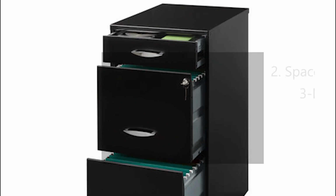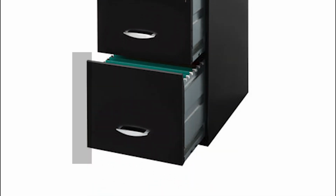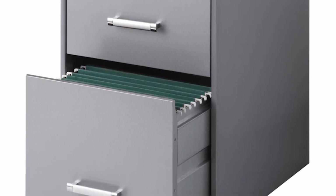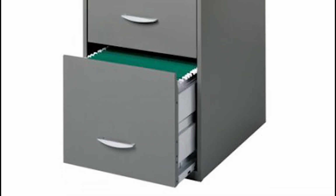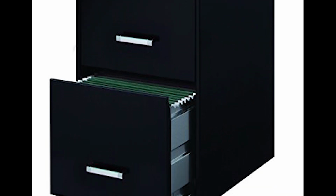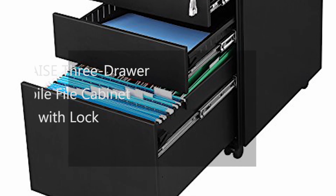Number 2. Space Solutions 3-drawer. The Space Solutions 3-drawer is a basic but efficient unit that is ideal for painlessly managing your home office or household documents. The shallow top compartment stores letters and other loose papers, while two deeper drawers accept hanging files or office equipment.